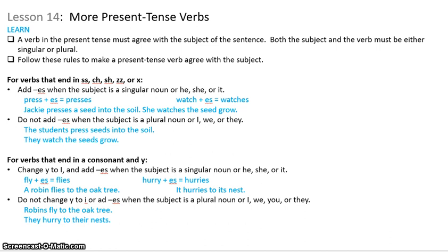Like I said, these are what sound correct. You just have to know how to spell them. It says do not change the Y to an I or add ES when the subject is a plural noun. Okay, these robins flies to the oak trees does not sound correct. So robins fly. Okay, they hurries to their nest does not sound correct. So it should be just they hurry.